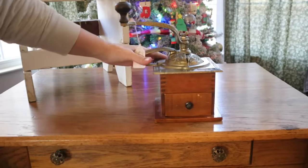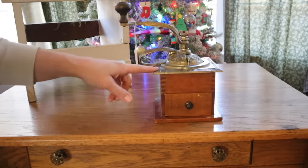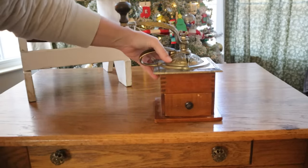Love this one. And there are a couple other coffee grinders. I know my mom got another coffee grinder similar to this at the same sale, but I haven't seen it yet. So I'm kind of curious to see what's different about that one. But I'm really glad that I snagged this one.